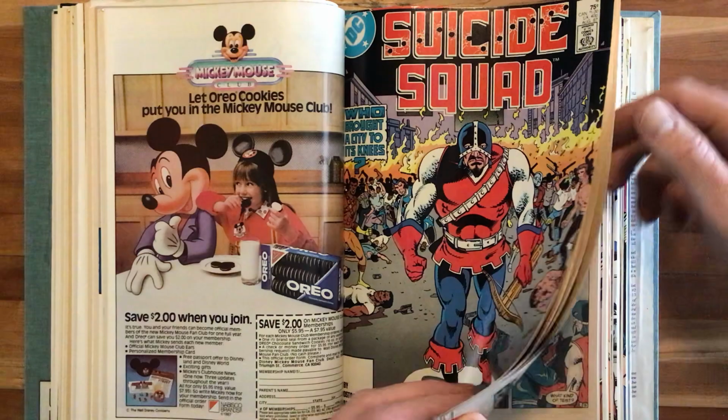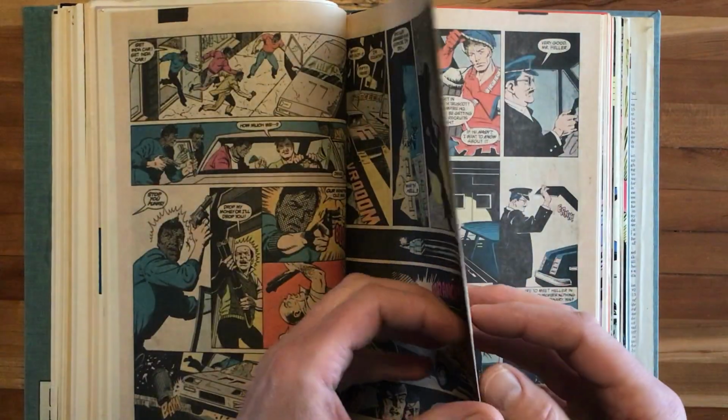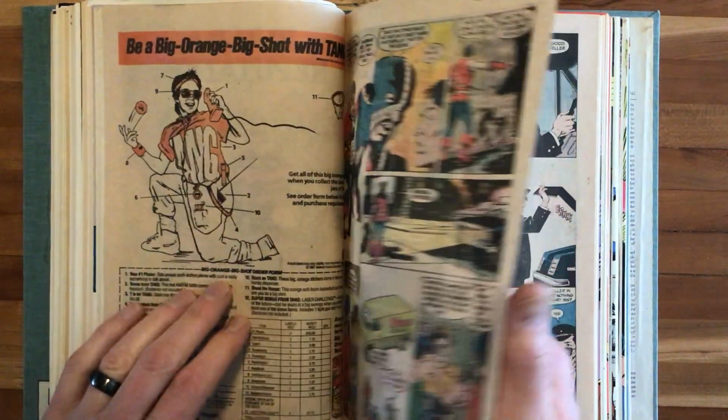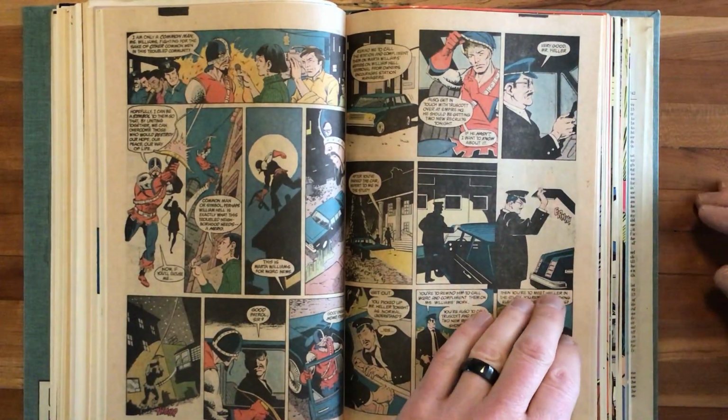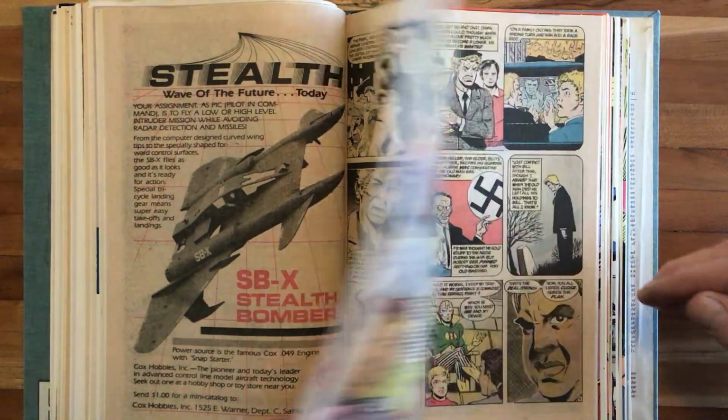Number 4. This is one of those stories that's good but not great. It's a one-issue story, a one-issue joint. So, like I said, they're not all great, but they're usually pretty good, and many of them rise to that level of greatness.